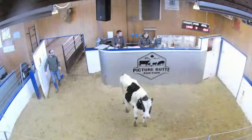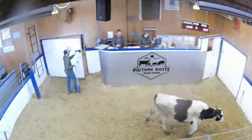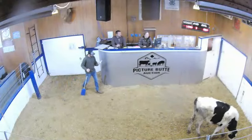We got a heifer. An ounce horn heifer here. A bit of gold on her. 580 pounds.